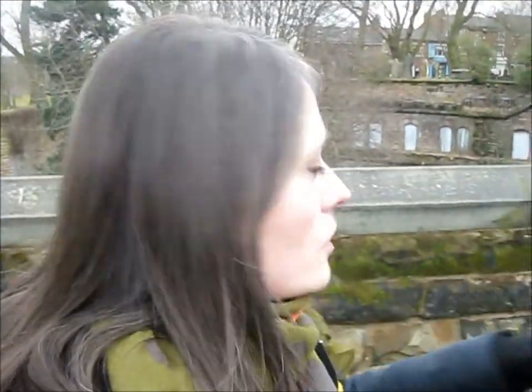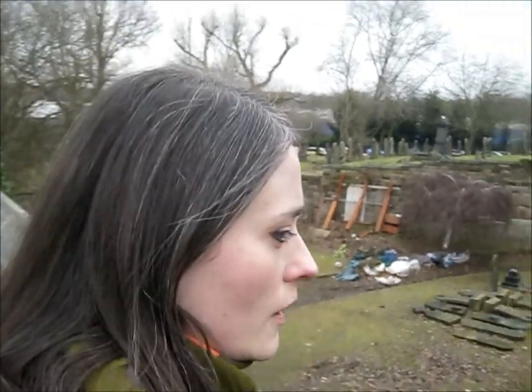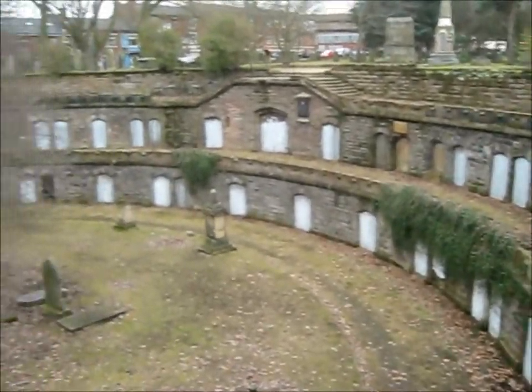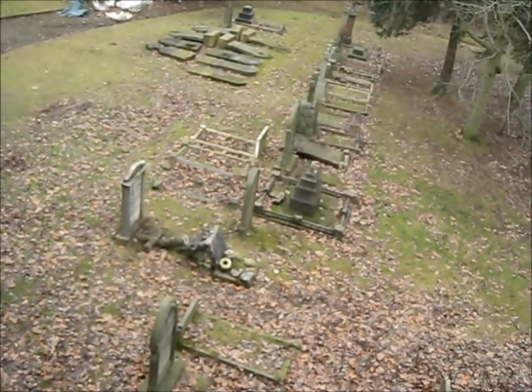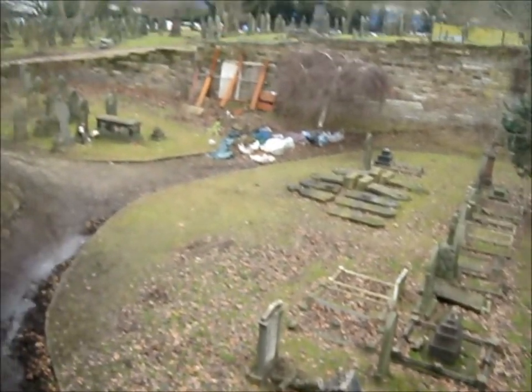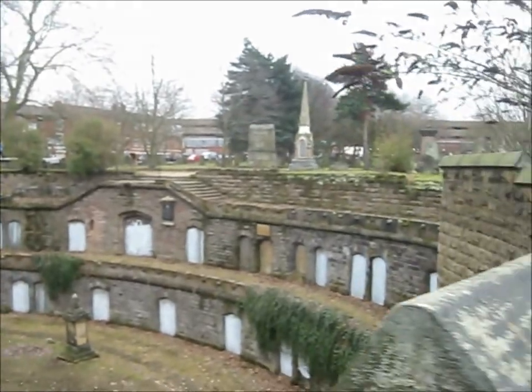As I've walked around to the middle part here, I can see the catacombs area that I was looking for. Just making sure that you can get down there, I really hope so. So here we go, on the edges. A lot of graves that are laid flat because of obviously the safety reasons, and it looks like they're working over there a bit. So we'll see if we can get down there. I really hope we can.